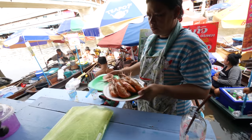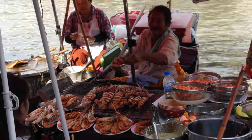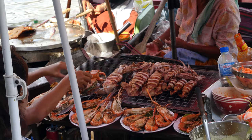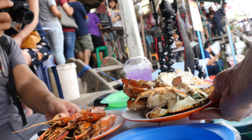We just got pretty much front row seats. It almost feels like you're at a sports game. These are bleachers, and then they have all the boats serving food. When Mike and I are ordering together, I think we got every seafood that is visible. We got the jumbo prawns, squid, crab, and a whole fish.